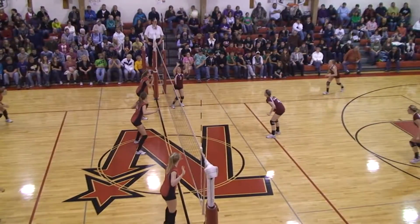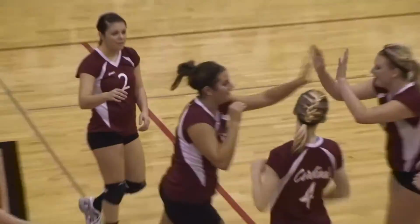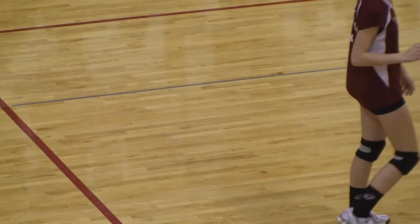And Tubner to serve across. That's taken by Dinius. The downs. Left side, they're going to set up Broughton. And Broughton with a spike off the net and in for a kill. 5 for Broughton. 17-6 Langdon.